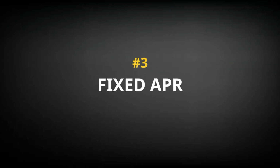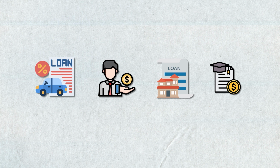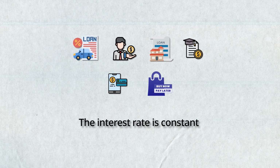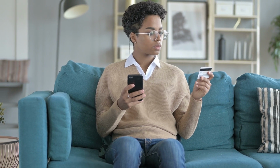3. Fixed APR. Used in auto loans, personal loans, business loans, student loans, and some mortgages. It's also common in credit card balances and extended BNPL plans beyond the introductory period. The interest rate remains constant, making monthly payments predictable. This is ideal for consumers who want consistent payment amounts over time.